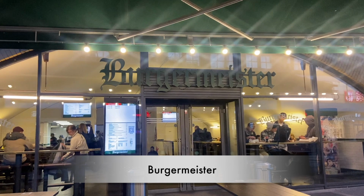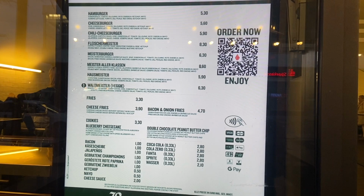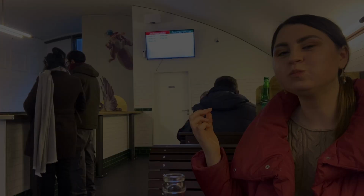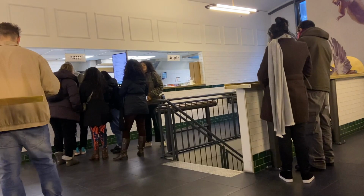For our late lunch, we stopped at Burgermeister. The prices were very affordable and the burgers were fantastic, honestly. The burger was so good, I cannot even stand up. Euphoria!